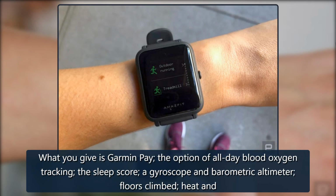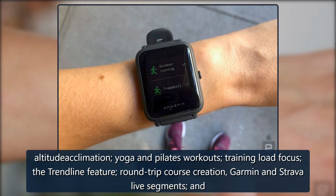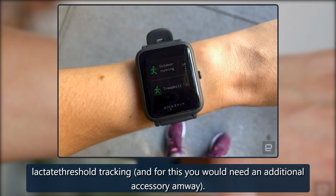What you give up is Garmin Pay, the option of all-day blood oxygen tracking, the sleep score, a gyroscope and barometric altimeter, floors climbed, heat and altitude acclimation, yoga and Pilates workouts, training load focus, the Trendline feature, round-trip course creation, Garmin and Strava live segments, and lactate threshold tracking, and for this you would need an additional accessory.